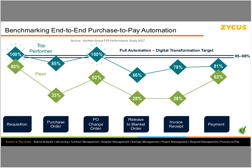Then let's get to payments. So 81% of payments electronically for top performing organizations. So that means electronic funds transfer, ACH, wire transfers, card payments, those kinds of things. So a significant advantage there once again over the peer group overall at just 63%.